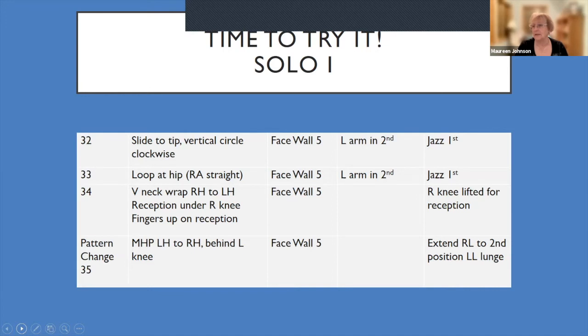Like instead of being step and point your toe, it's going to come from the retire to the lunge. So that means the weight stays on that supporting leg. And that's where they're going to build their balance. They shouldn't be wobbling when they're putting that baton around their neck to catch it under the leg.